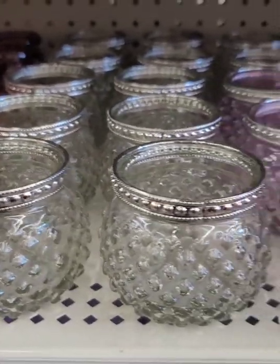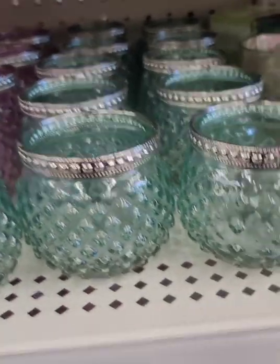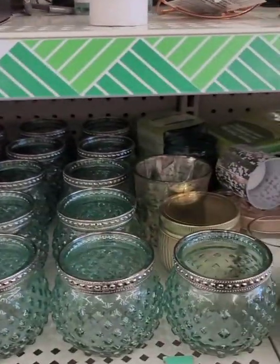Finally seeing these candle holders at Dollar Tree. They come in 4 different colors. I never thought these would come to Long Island. They took forever to get here. And I am in Massapequa on Carmen's Road.